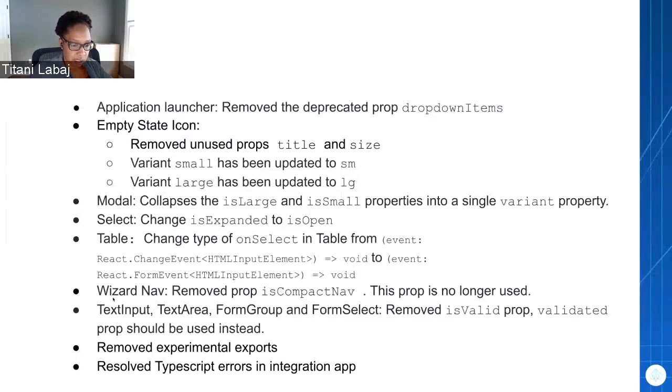And some other deprecated props removed from the wizard nav. Text input, text area, form group, and form select all had the deprecated is valid prop removed. And we also did remove the experimental exports since those should no longer be used. We no longer have the concept of experimental components. And there was a big effort to resolve some TypeScript errors in our integration app.